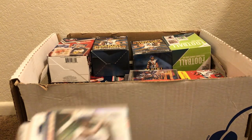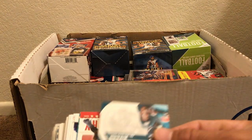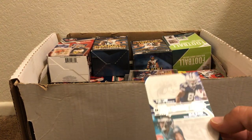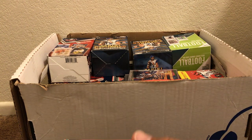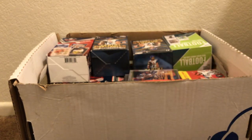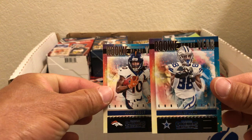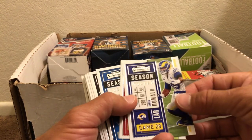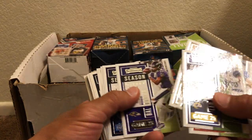I mean, these will sell. A few dollars a piece. Buck a piece, Jackie Robinson. This is Jalen Reagor. CeeDee Lamb. Just loose stuff that's in here. It's all right, cool. This Jerry Rice, CeeDee Lamb rookie of the year, Jerry Jeudy rookie of the year. That's cool. Some modern stuff, kind of. Jimmy G, Khalil.